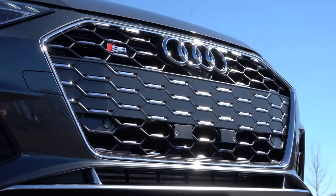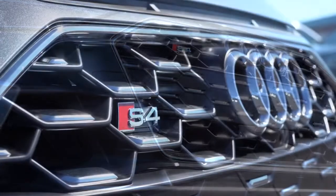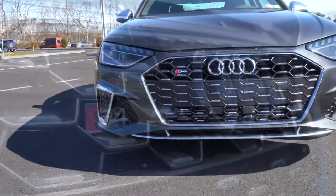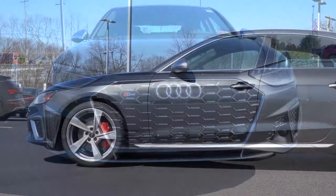Then taking a look in the middle of it all, Audi single frame front grille, a new grille design for 2020. You guys probably already can tell that. Honeycomb design, of course, with that signature S4 badging. That is all pretty standard, found in previous years. And then looking down at the corners, there are some air ducts, of course, directing air around the wheel and tire combination for a little better aerodynamics there.